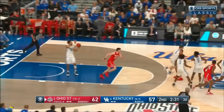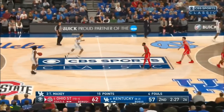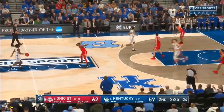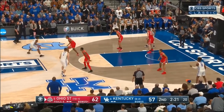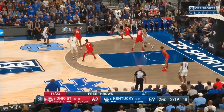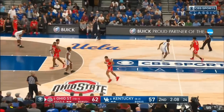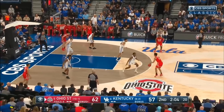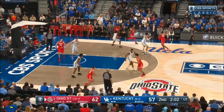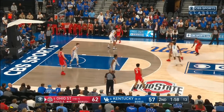Missed both. Wow. Well, that leaves the door open for the Wildcats. They just got to find a way to get to the rim a little bit, and then it's fine for a mid-ranger. There you go. Quickly. Oh. Take it to the side. Two minutes to go, and Ohio State by five.